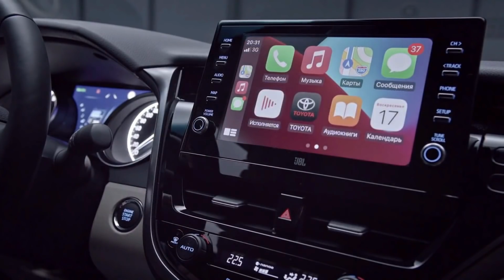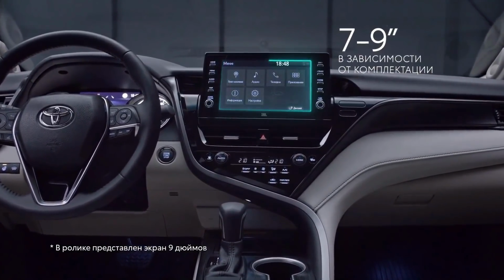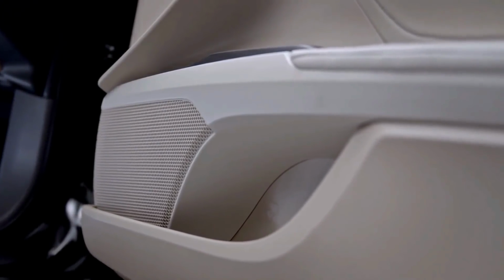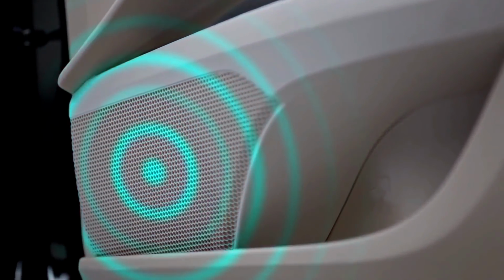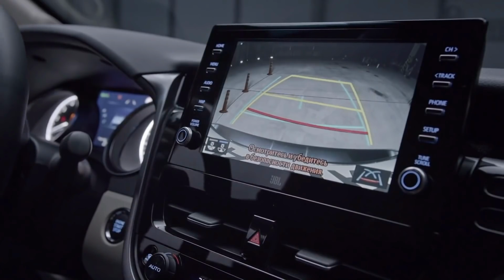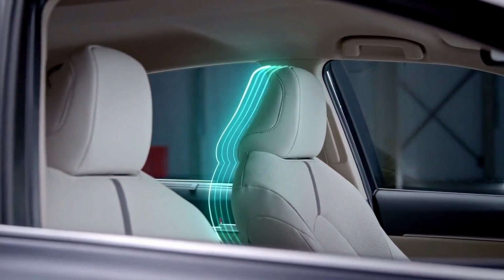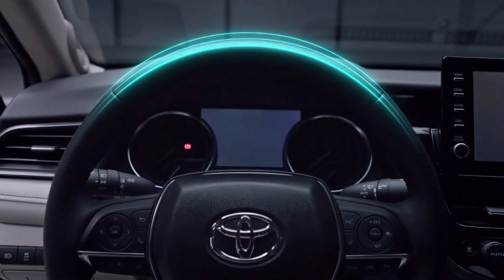The new Toyota Camry Hybrid is a pretty well-equipped executive sedan. It gets a new 9-inch touchscreen infotainment system with Android Auto and Apple CarPlay connectivity. The sedan also features ventilated front seats with a memory function for the driver's seat, a 9-speaker JBL audio system, a head-up display, cruise control, an electric sunroof, and safety equipment like 9 airbags, ABS with EBD, ESP, etc. The new 2022 Toyota Camry Hybrid Facelift rivals the Skoda Superb in India.